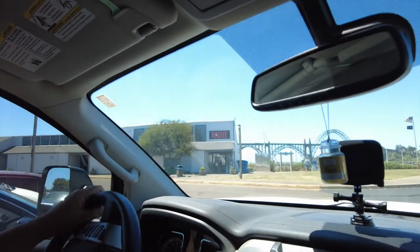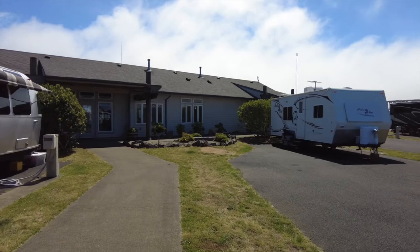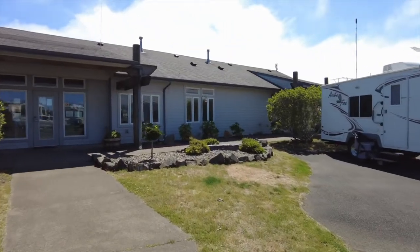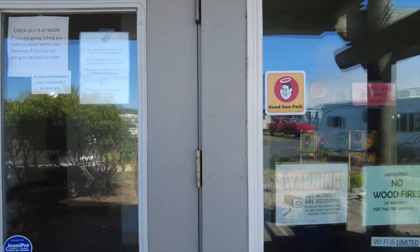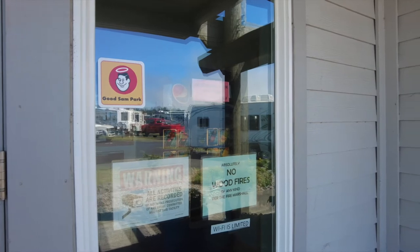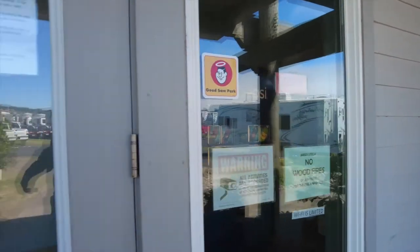Okay, the Rogue pub, the little one, is right here, right down at the marina. It opens at 2 o'clock to 8 o'clock. It's closed on Mondays and Tuesdays, and I think Sundays it closes early, like at 7. This is the main building here at the campground and marina, I think. It's a Good Sam park, which I didn't realize, and no wood fires, which I can understand.